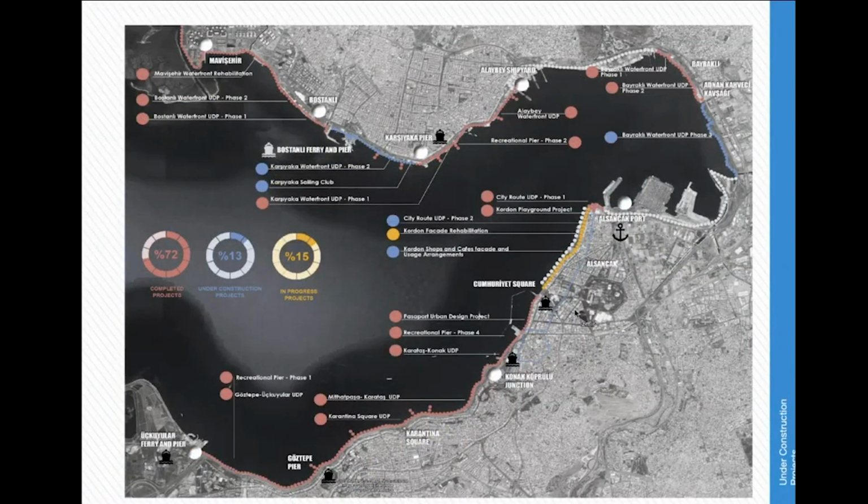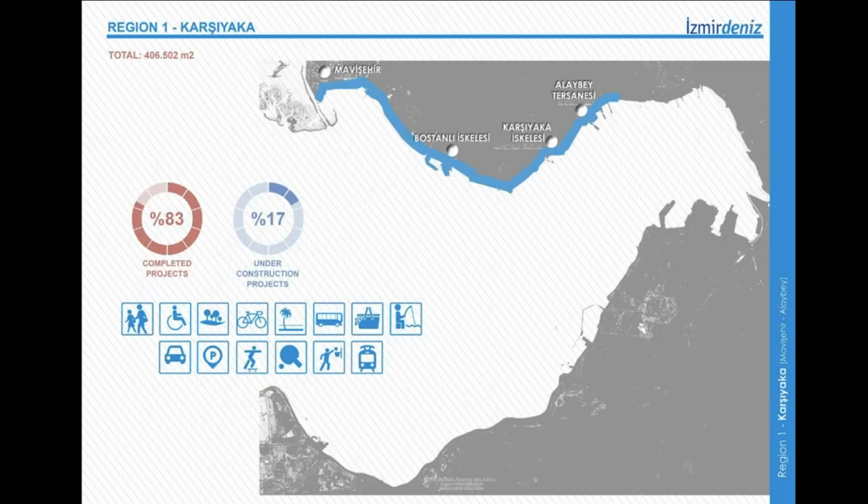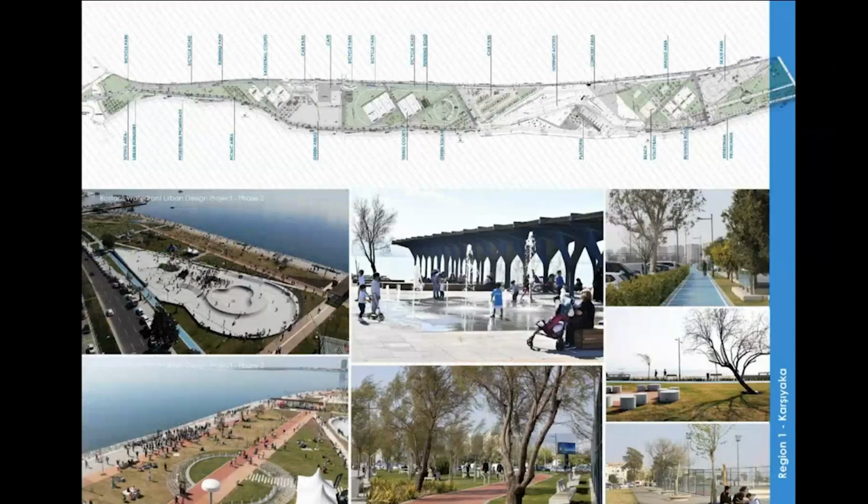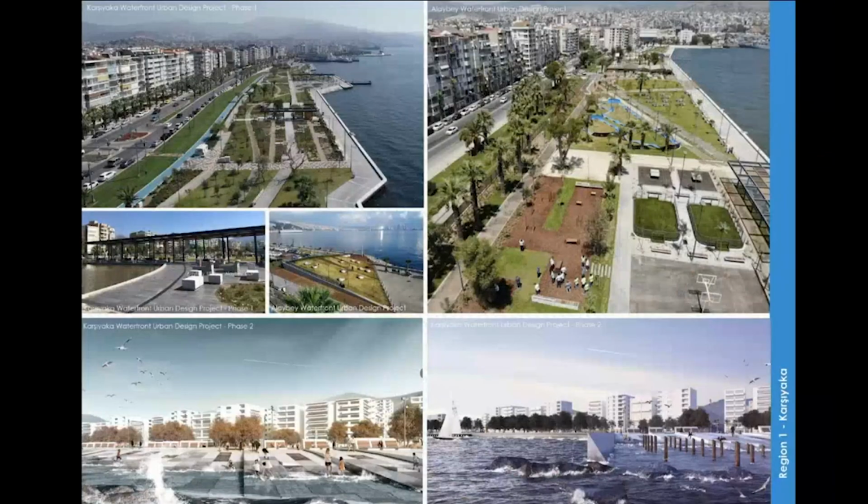This is the coastline, as I mentioned to you, from the different parts, and there are some implementations you see here with different stages. This is region 1, the north of Izmir, which is fully a residential area with good access to the seaside. And this is the waterfront terraces you see, an award-winning application here, a bridge combining the river and the seaside together. These are other examples from zone 1.